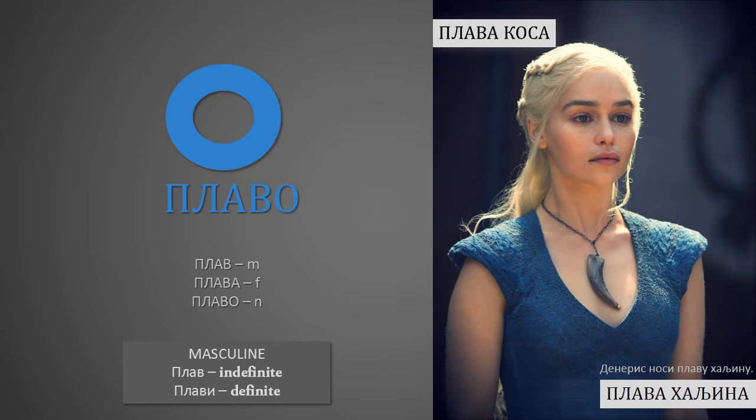But here's the difference. As you know, Serbian language has no articles. So there are no additional words that tell us whether we're talking about something definite or indefinite, like whether you want an apple, just any apple, or you want the specific apple. However, we have a way of expressing this definiteness through adjectives. So when we use plav, that means the blue object we're talking about is indefinite or is mentioned for the first time. And to describe a specific object, we use plavi.